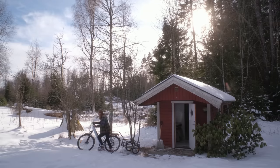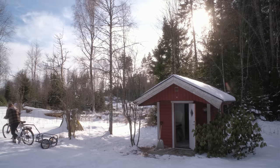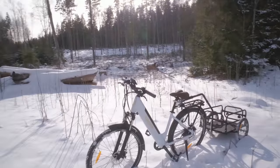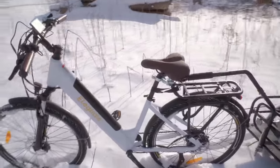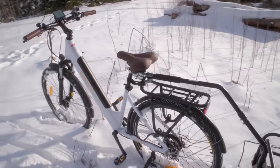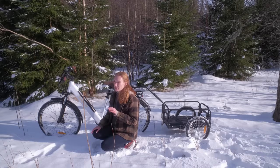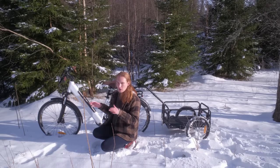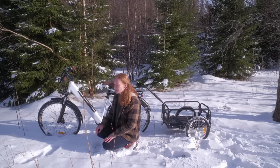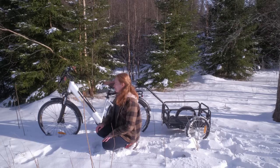Okay, I'm going to talk to you about my little bike now. This is my little bike from Eleglide. This little one is called the T1 Step 3. Now, Eleglide has about 5 different types of bikes, and some of them have a few different varieties, so a few more than that. They have a mountain bike, a fat tire bike, a city bike.